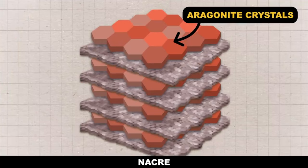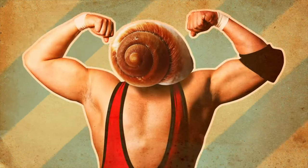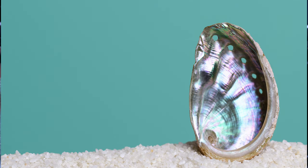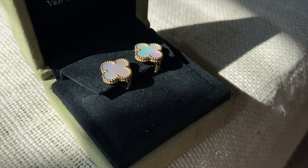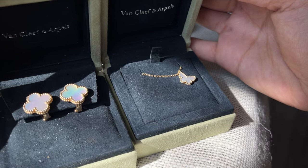It is an organic-inorganic compound that is made out of aragonite, which is another form of calcium carbonate, aka it's pretty strong, resilient, and it's what gives it that iridescent finish. What's beautiful about it is that no two pieces are identical. So when you get mother of pearl pieces from Van Cleef and Arpels, each one is unique and one of a kind, like you are.